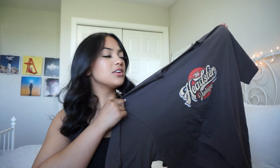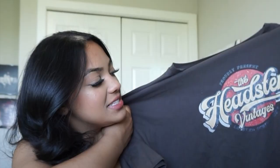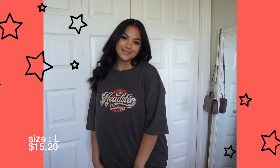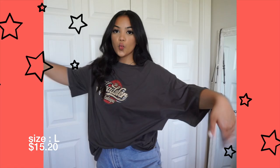Next top I got here is another oversized graphic tee. I kind of just got this one because I like the color of it. It says the Headsters Vintages, I think. I can't really read it right now. Yeah, I just like the color of it and I like the oversized t-shirts. And for the price, you can't really complain. And I feel like this is just good thick material. So I'm not even mad at myself for getting all these oversized t-shirts.